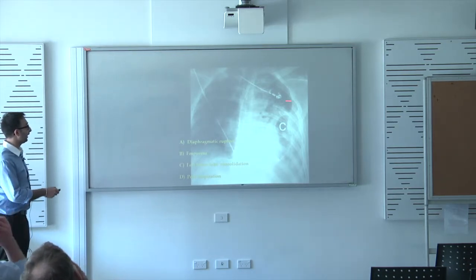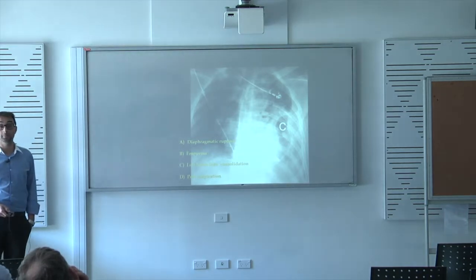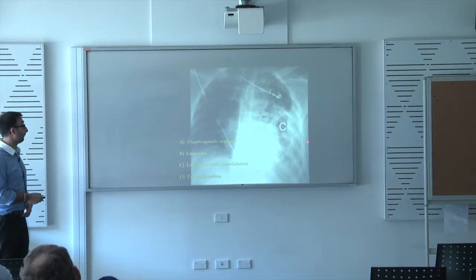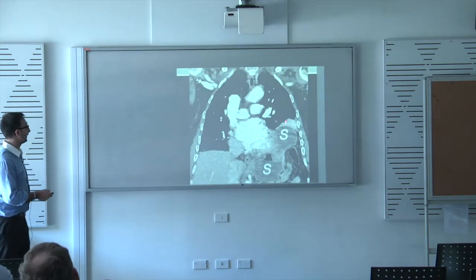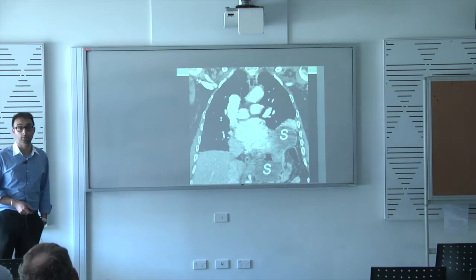And you've obviously got a lot of opacity here, and you could say, in a different setting, this could conceivably represent empyema. You could have a pleural collection with gas within it. But all this stuff is colon up here. And this is a CT that just demonstrates the fact that the stomach is herniated up through the diaphragmatic defect on the left side, in keeping with a traumatic hernia.